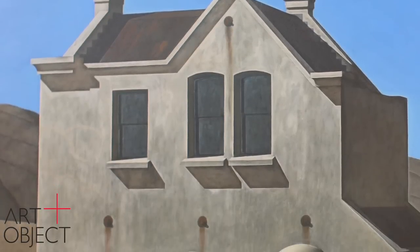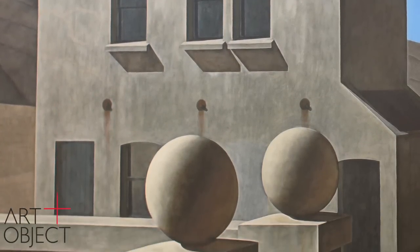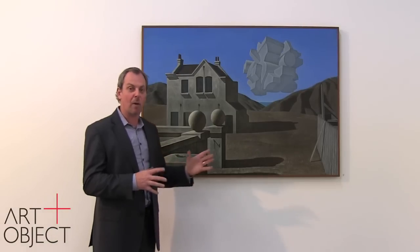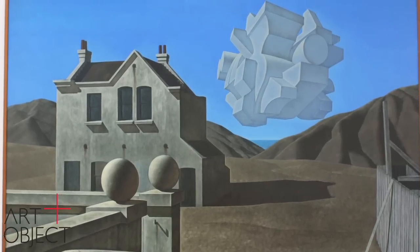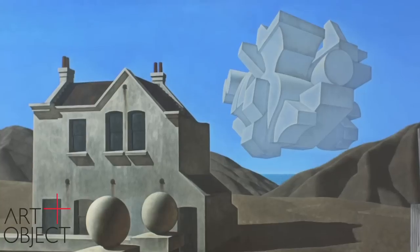This is an incredible example of his work. The painterly precision really has to be seen to be believed, and I think for all New Zealand art fans who grew up in the 1970s and saw Brent Wong's work for the first time, they really leave an indelible mark in the visual culture of New Zealand.